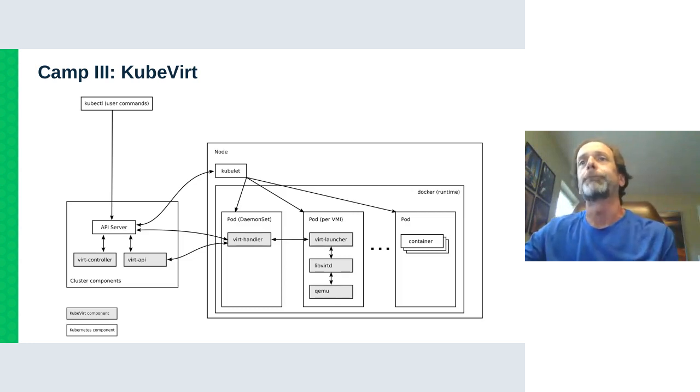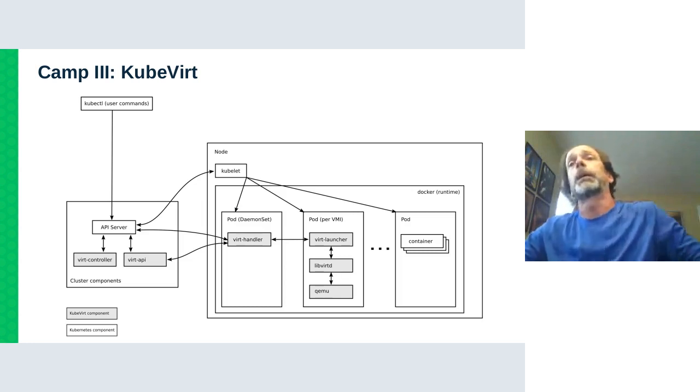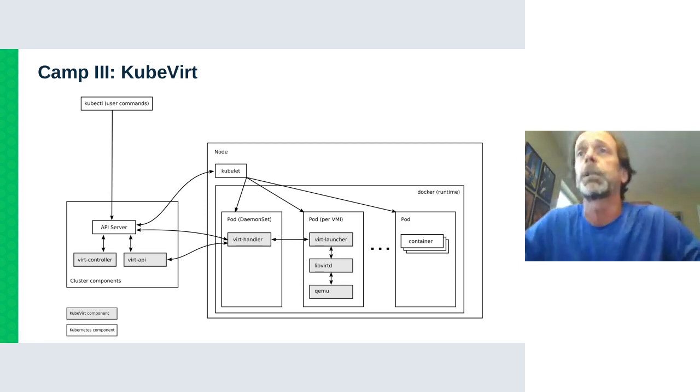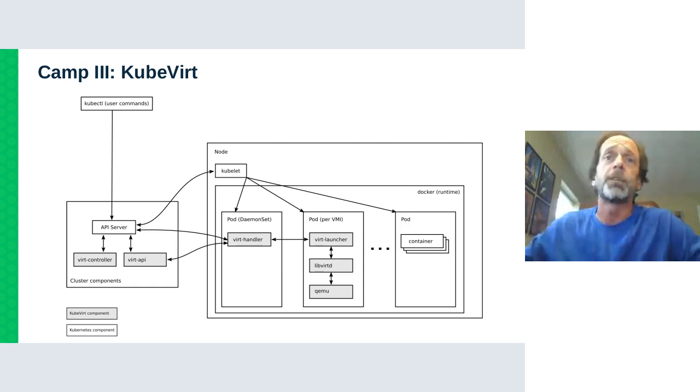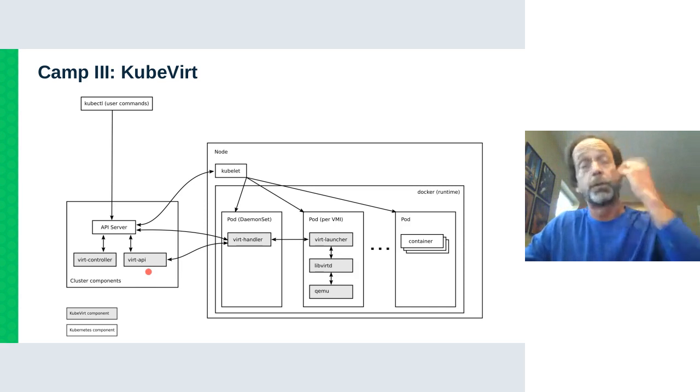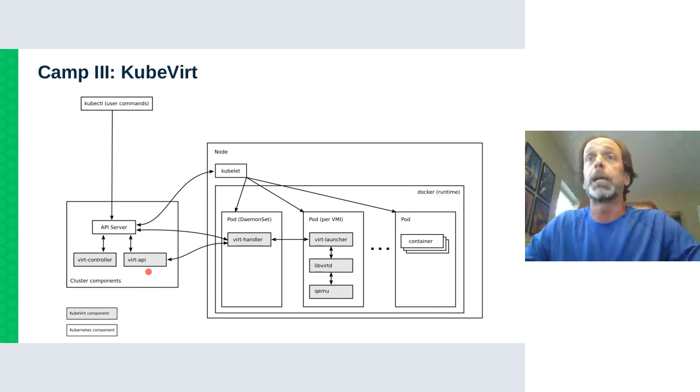So this is a diagram of the KubeVirt architecture, courtesy of the architecture doc on the GitHub project. We should talk about these components quickly. virt-api is the entry point for managing all KubeVirt resources. It serves the kubevirt.io API group. It also validates KubeVirt custom resources at the API server level before any processing is done by the cluster.